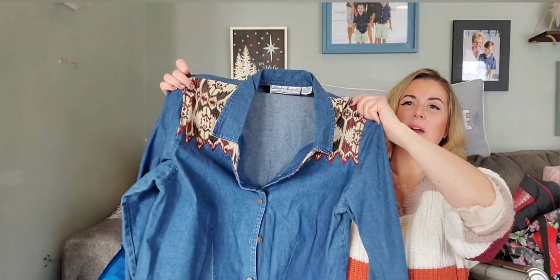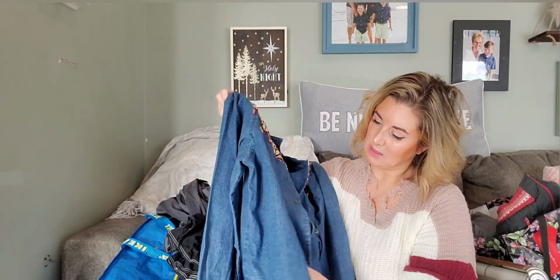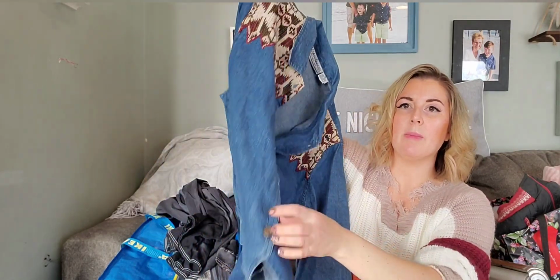It's semi-cropped, but a very nice style. I think it has like antique gold middle buttons. This should do decent. I sell rodeo wear pretty well, especially vintage.